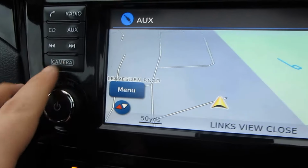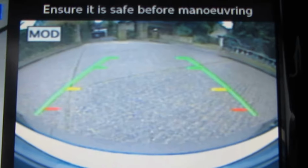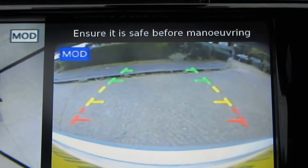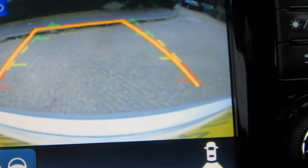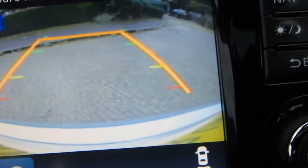If I press the camera button, then we can see we've got that 360-degree camera. It's showing me what's ahead. If I put it into reverse, it will show me what is behind. You saw that camera view change. And if I turn the steering wheel, which is what I'm doing at the moment, you can see that screen there just gives you a direction of departure, as it were, where the actual car is heading as you're going backwards, which is a very nice little thing.